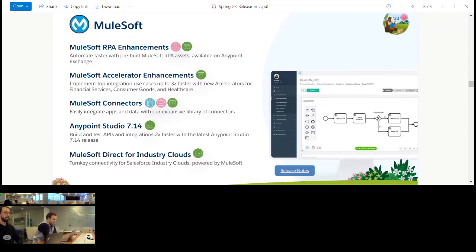And the last thing is MuleSoft Direct for industry clouds. What this is doing now is there is a direct secure connection between your industry standards, like the Health Cloud and the Financial Services Cloud, from FHIR or BIAN integrations there. So this allows, pretty much MuleSoft in a nutshell, easy connectivity between multiple platforms or resources, just to bring it underneath one umbrella and distribute to the rest of the company. That's all I have on the MuleSoft. I know it's a pretty quick rundown, but if anyone has any questions, I'm happy to answer them.